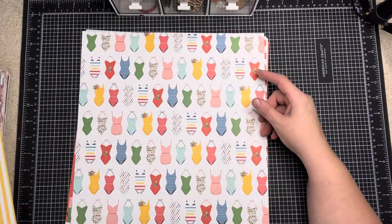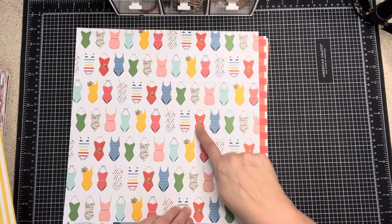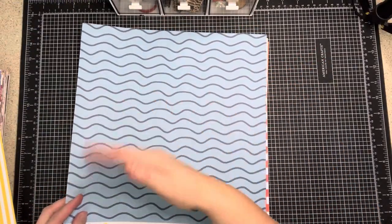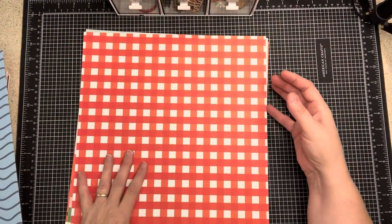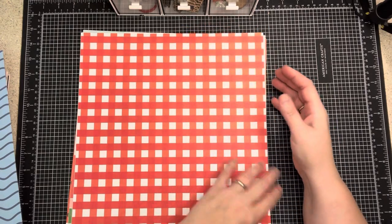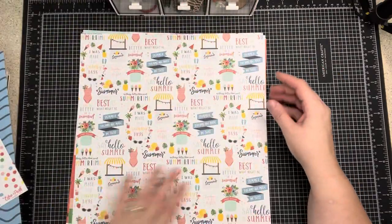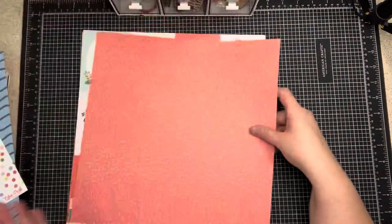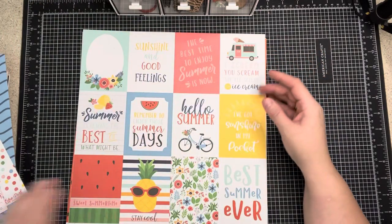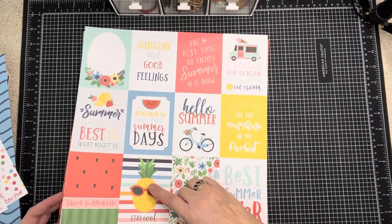There's the B side. And I'm just talking too much. Look, you could fussy cut all these swimsuits out. That one's really pretty. I like that one. And looks like ocean waves. My friend Lori could use that for her daughter who's in swim meets. Let's see here. Then a red checker and a polka dot. A summer and a red. So a lot of these I would probably use the B side before the multicolor side, but that's okay. I needed some things. Could fussy cut this.